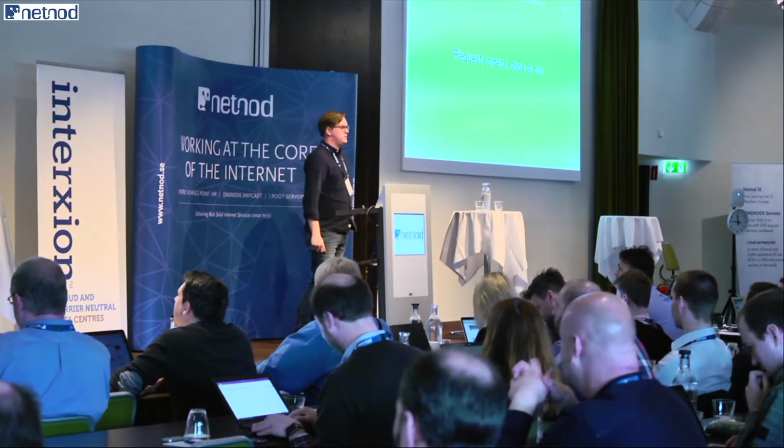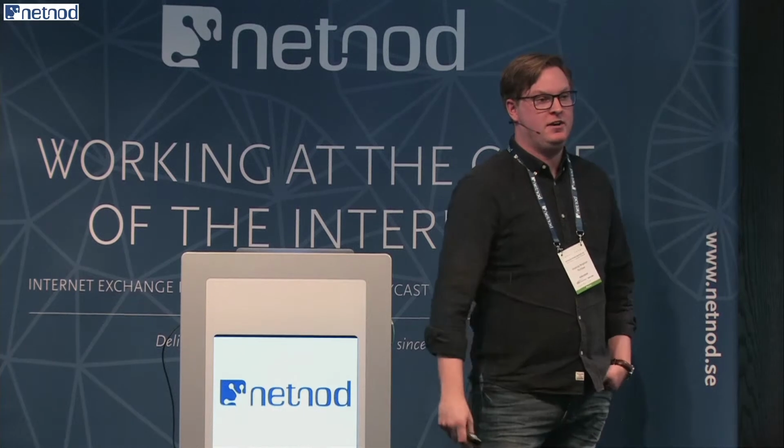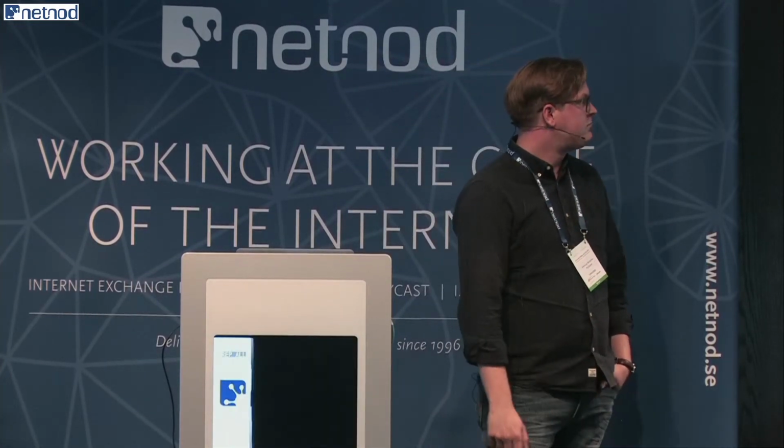And yeah, sometimes you can say, hey, can you pull this cable from this unit to this unit? It looks like, yeah, well, the units are in the cabinet, but they're not placed where you say they are. So the request is actually sane and correct, but the documentation is not correct, which doesn't make sense because, yeah, we all have perfect documentation, or not.